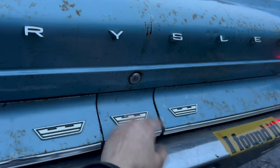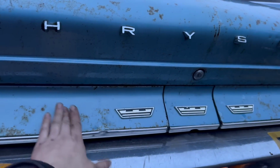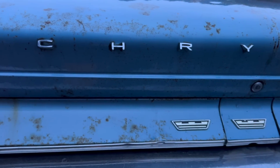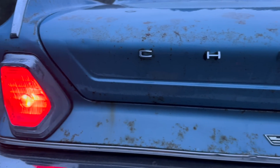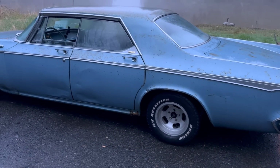All of the trim, the little emblems, things really cleaned up well on this car. As you can see, the paint is pretty well seasoned. And I know we could improve that too, but it would take a lot of time we don't have right now.